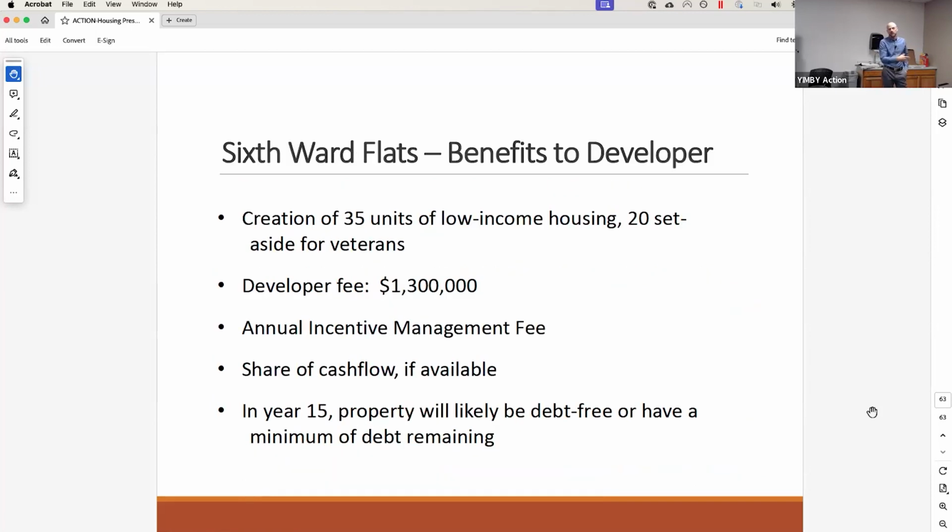Benefits to the developer is a little different. You've got your creation of housing, of course. This one wasn't a set aside for veterans, but we often have a set aside of supportive housing. So a certain number of units will have a preference for individuals with physical or intellectual disabilities. We've done a project for individuals on the autism spectrum, veterans, seniors, everything in between, youth aging out of the foster care program.